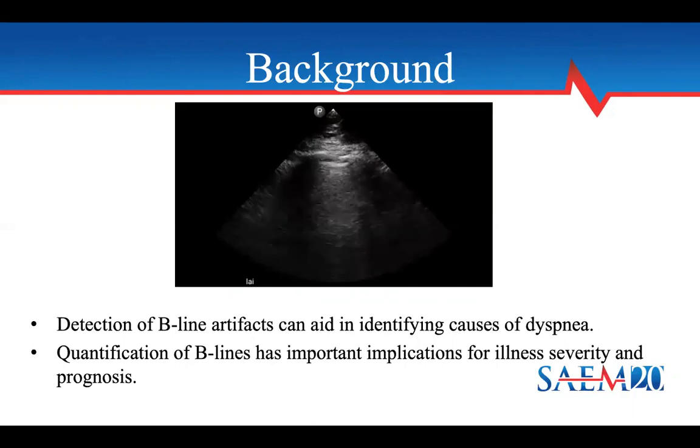In the emergency department, patients present with dyspnea from a variety of pathologies. Detecting B-lines using point-of-care ultrasound can aid in identifying causes of dyspnea. B-lines denote the presence of interstitial fluid, otherwise called alveolar interstitial syndrome on ultrasound. Alveolar interstitial syndrome is found in pathology such as pulmonary edema, congestive heart failure, acute respiratory distress syndrome, COVID-19, pneumonia, and other pathologies.